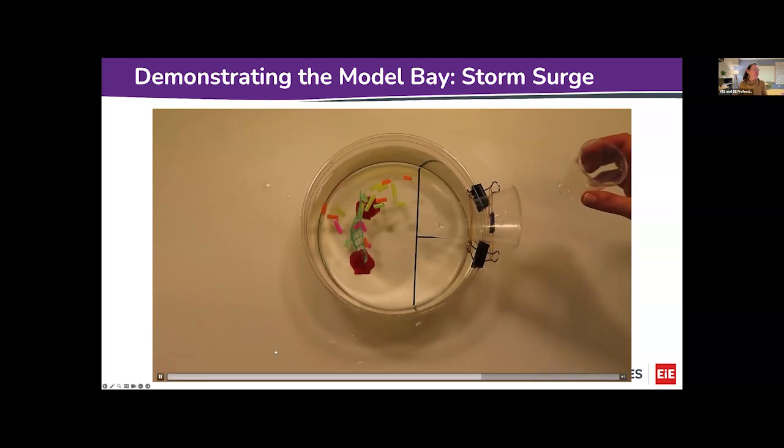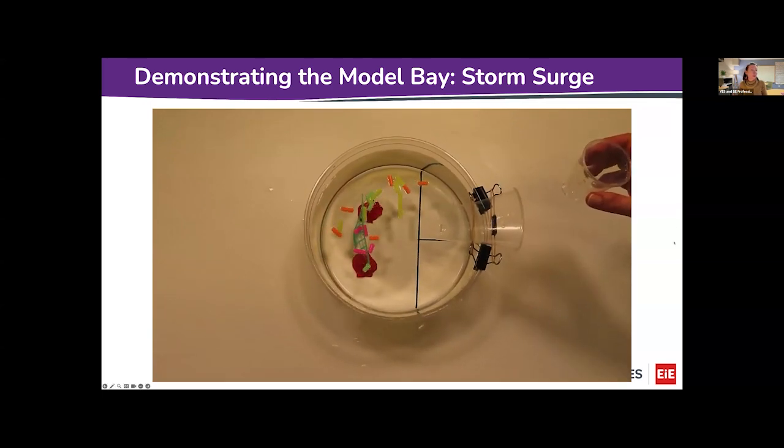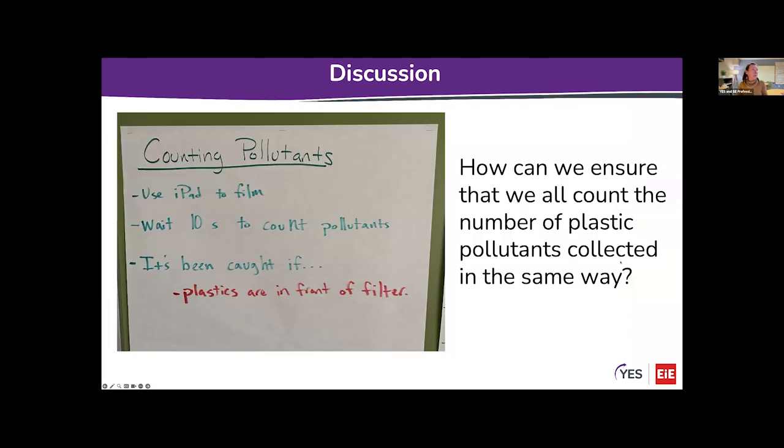And from here, kids need to also identify together as a group how are we going to count our pollutants? So oftentimes we have teachers who have used iPads to film the pouring of the plastic into the bay, and they wait 10 seconds to count. So basically, as a class, you can decide how you want to count. And basically this class has said, okay, it's been caught if plastics are in front of the filter. And so you just want to make sure everybody's ensuring that they're counting the plastics in the same way.